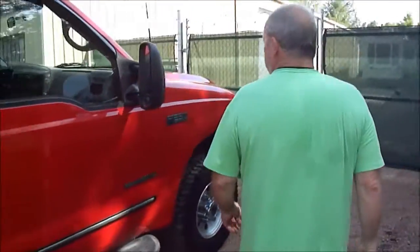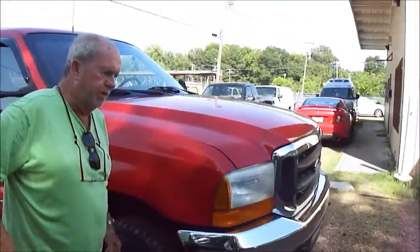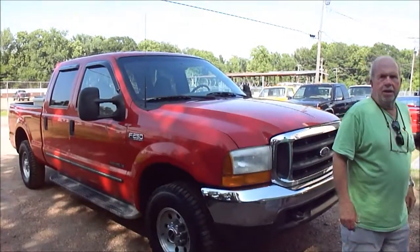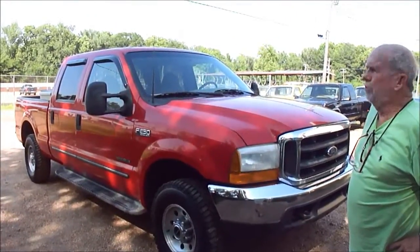Best engine ever made. This one's got 400,000 on it. It's an 02. 7.3 liter turbo is the best engine of any description ever made, and why Ford went to the junk they did, who would know? EPA made them switch over. This one doesn't have all that emissions crap. Well, it's the first one we've had in a year.